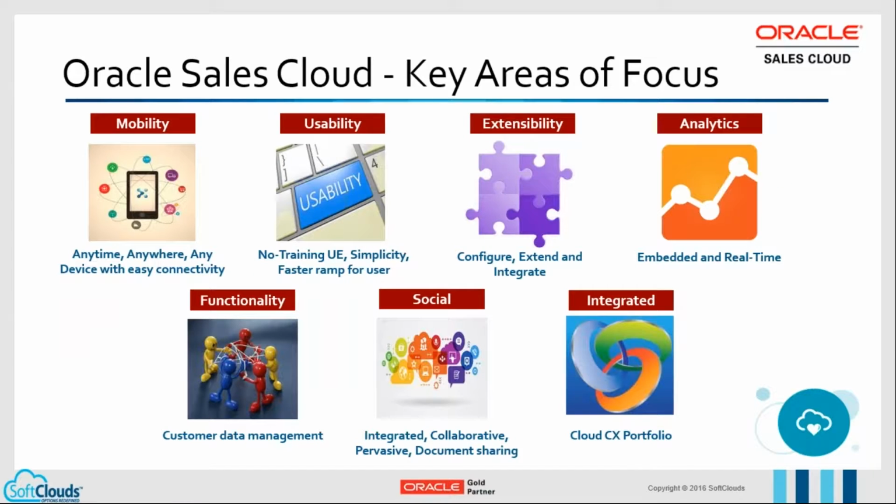This slide is really kind of a nuts and bolts version of key areas of focus with regard to Oracle Sales Cloud. And the first two, in my opinion, are by far and away the most important. I mean, they're all good, and they're all built in, and that makes it good. But mobility, having the ability to do your work anytime, anywhere, with any device, you've all heard that one before, makes it very, very powerful. The bottom line is that with regard to mobility, you can do just about anything.